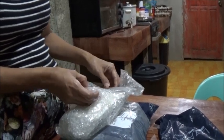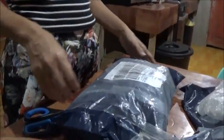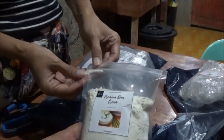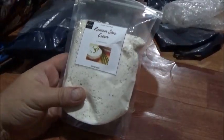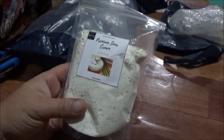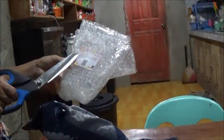Premium sour cream. This is a sour cream flavoring. So I'm going to try to mix this and make sour cream with it. I don't know how well it's going to work. It's an experiment. See? Well, that's good.